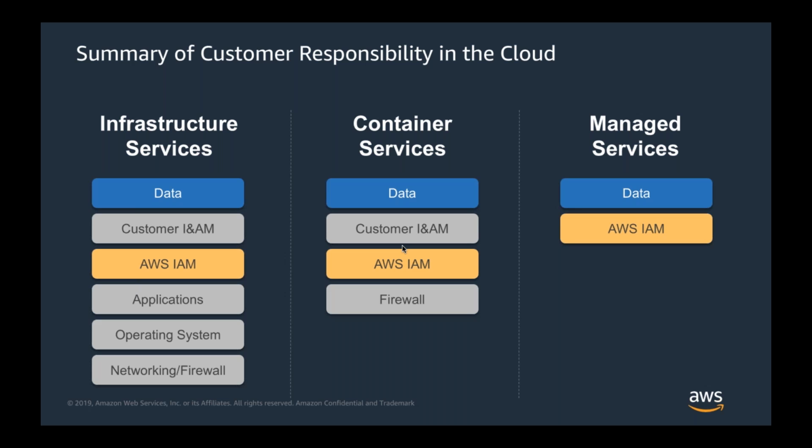Then if you consider things like container services, here we can refer to EKS or Kubernetes, but we also mean things like RDS itself. So RDS is going to be deployed in the context of your virtual private cloud. You will control the firewall, so which instances can communicate with this database instance. But then you don't have to worry about the operating system. You don't have to worry about patching. All of that is done for you as part of the service.